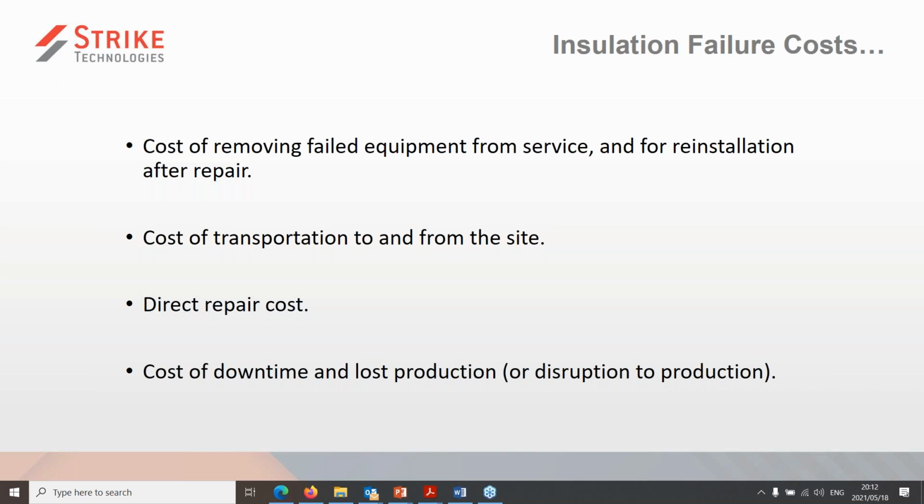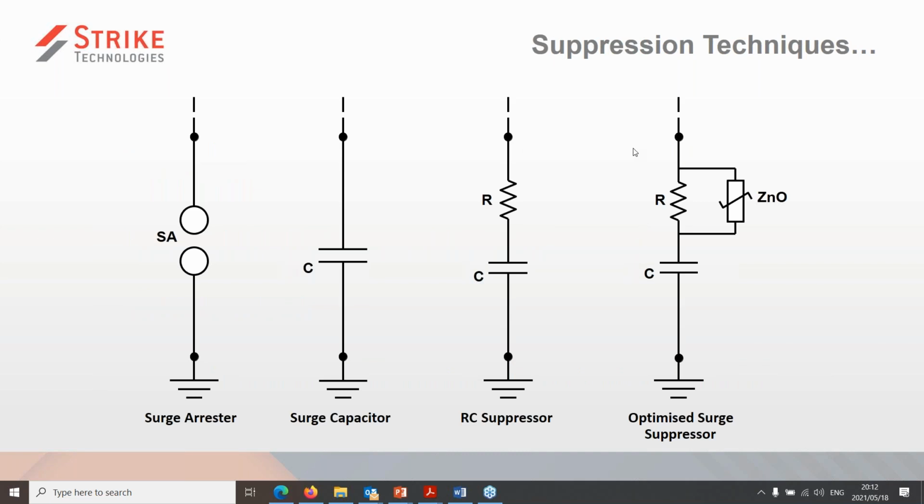So what are the solutions? Ultimately, there are various suppression techniques. The basic suppression techniques are shown here by way of surge arrestor, surge capacitor, and an RC suppressor or resistor capacitor combination. And then what we would like to refer to as the optimized surge suppressor, which consists of the R, the C, resistor capacitor, as well as a zinc oxide block, or a MOV as is more commonly known.